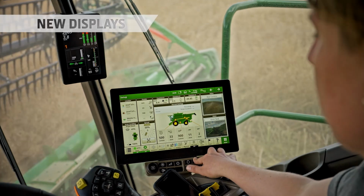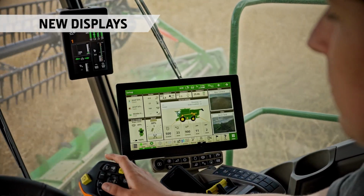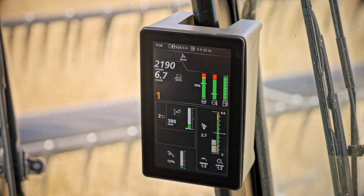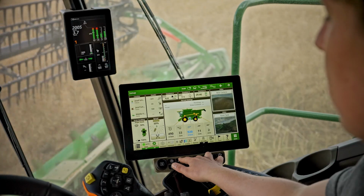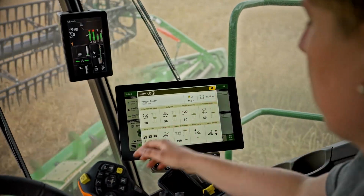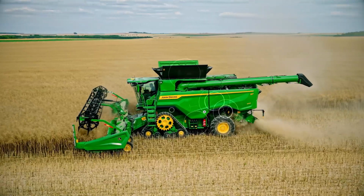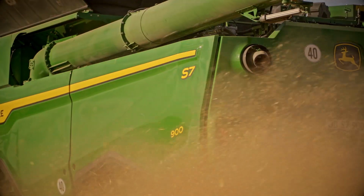The high-definition G5 Plus Command Center display adds another dimension to the experience. With 35% more usable screen area than previous generations, it is clearer, brighter, and packed with powerful software applications. Harvest settings automation removes the need for constant manual adjustments. Just set your harvest grain loss and quality limits, and the S7 will take care of everything.